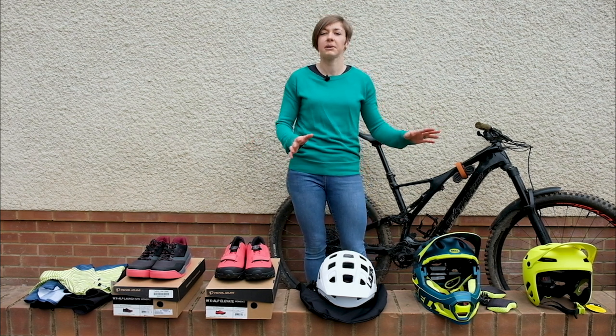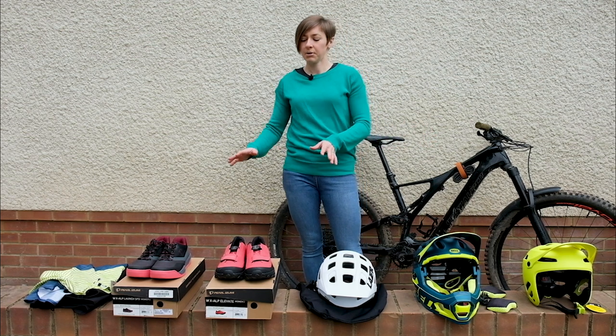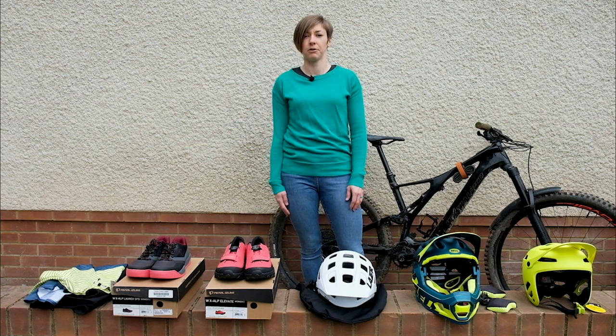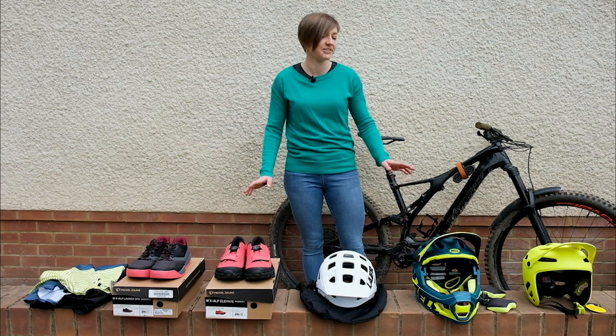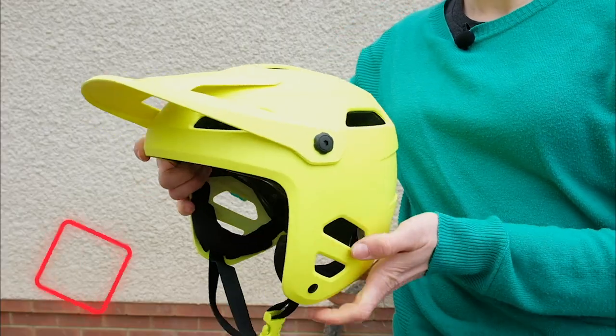We've got a load of mountain bike helmets to put towards our best trail and enduro test, plus some mountain bike shoes, and then also some new kit from Pearl Izumi. So let's get started. First of all, the Giro Tyrant helmet.